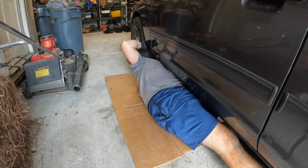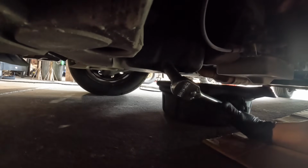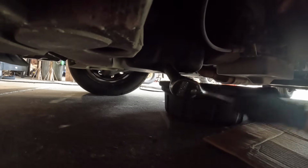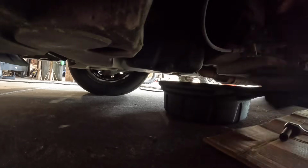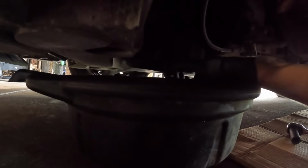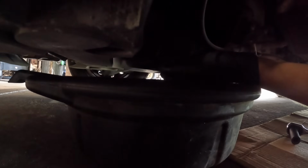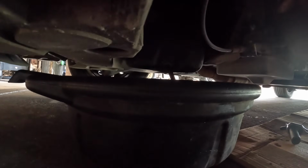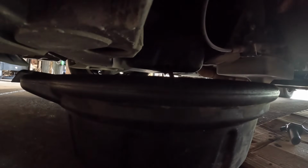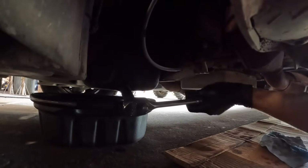Right here. There it is. Okay. Alright, it's gonna be hot. Whew. Oh, very hot. All right, it's going in now. Sweet.